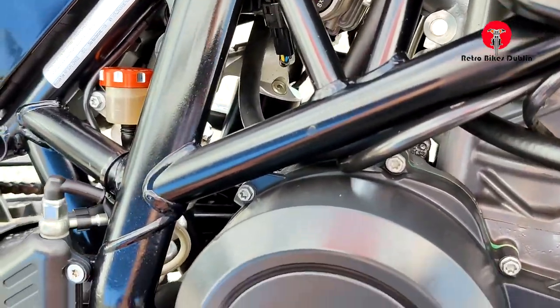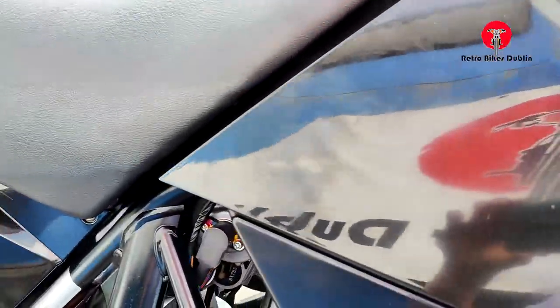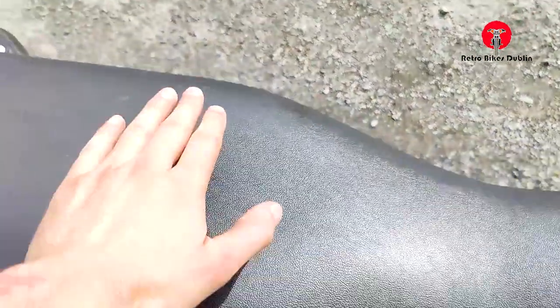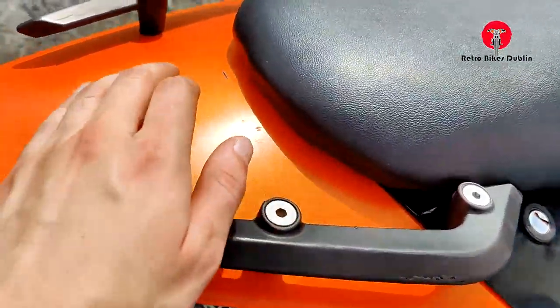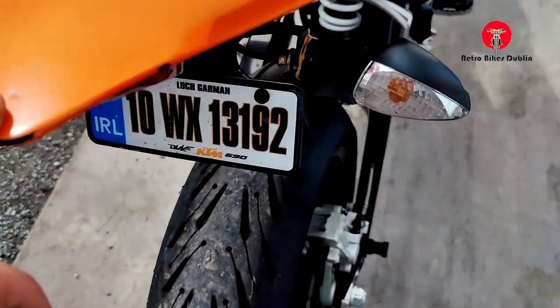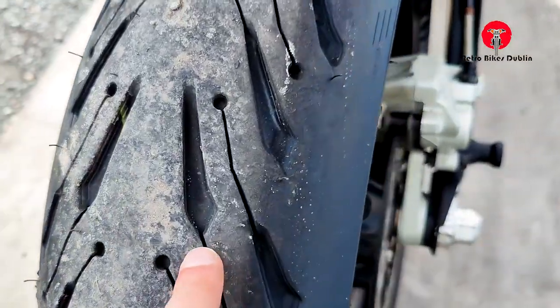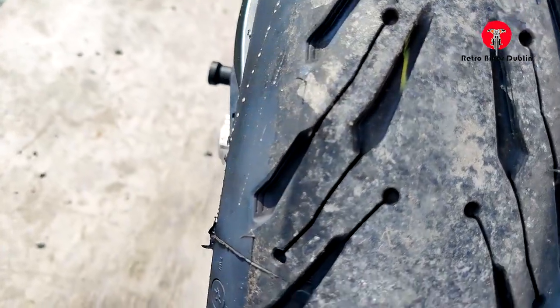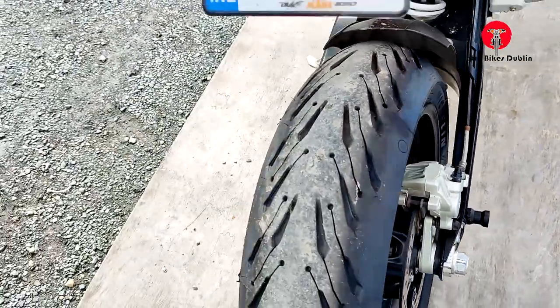Engine area is really nice condition throughout. No real marks to make note of at all here. Seat is in really nice condition, nice and soft actually as well, but not too soft. Only real mark that I can make note of on the bike is at the rear here. There's one just behind the seat and one here. Tail tidy at the rear as well. Indicators, there's that Michelin tire, really nice tire. Good condition as well, single disc at the rear.